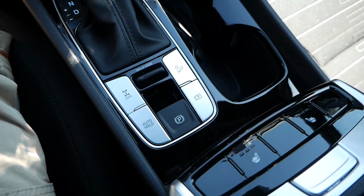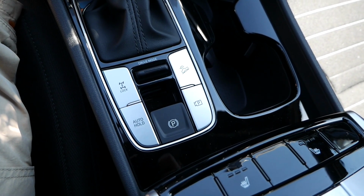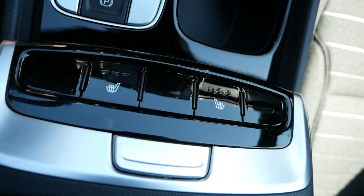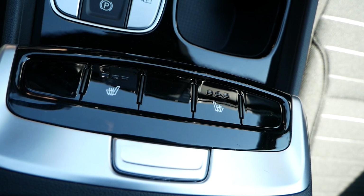The rest of the front seating area is pretty driver-centric, with everything being within arm's reach, including the 3-level heated seats being found on the center console. And for the center storage compartment, you'll have enough room for small items.